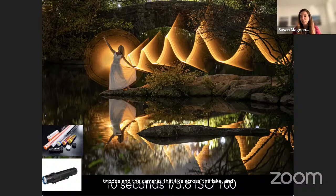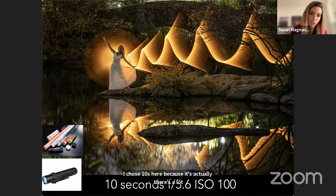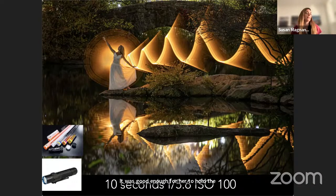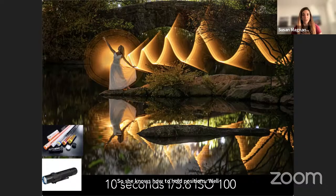I chose 10 seconds here because there's a lot of ambient light. So I felt like 10 seconds in this part was kind of shadowy. It was good enough for her to hold the position. And also she's a dancer, so she knows how to hold positions well. If you ask me, I'm not a dancer. I can't hold a 2 second pose. So it's good to work with dancers because they really, really know how to stand still.